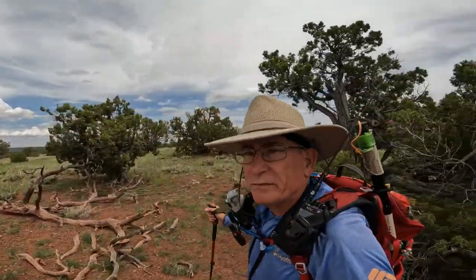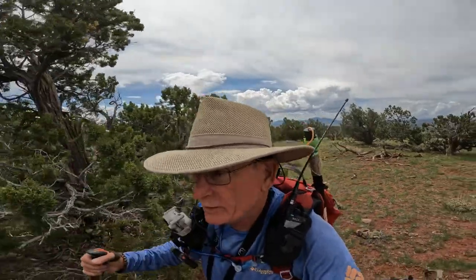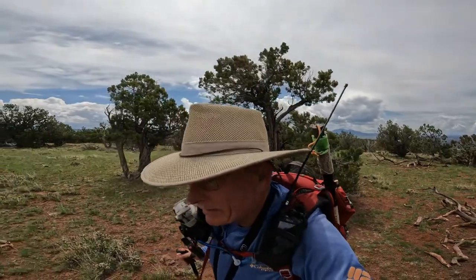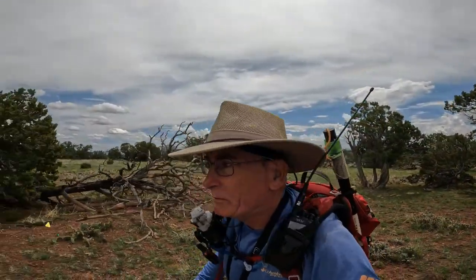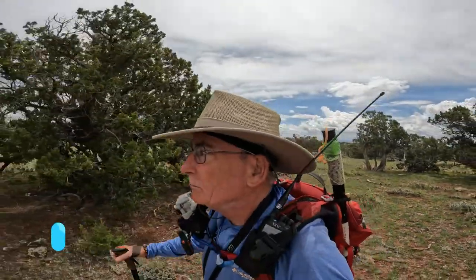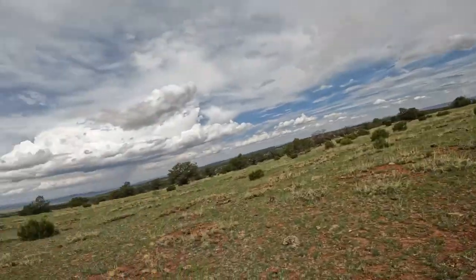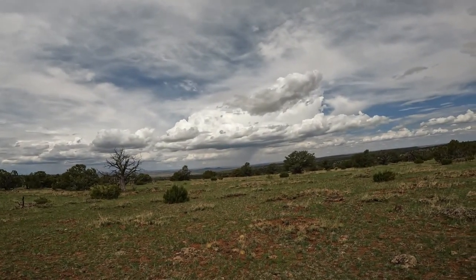Alrighty. Well, we're gonna work ourselves off this little ridgeline, hill, whatever you wanna call it. Doesn't seem like a mountain, but it was a summit. And we got 8 points today, 6 or 8 points, I don't remember. Should be around 8. So beautiful day. Looks like it's starting to rain over there to the west of us.